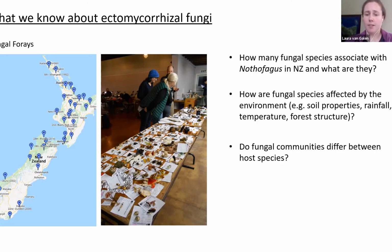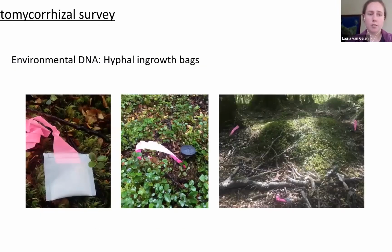And we don't really know how they are between the different types of host species. So that's something that for my PhD, I wanted to dive into a bit more. And so to do this, I looked at environmental DNA. So what's going on actually underground in the soil. And I used hyphal ingrowth bags to do that.